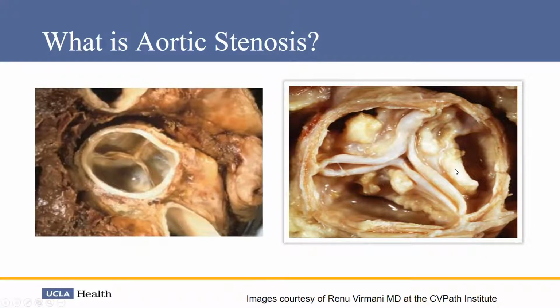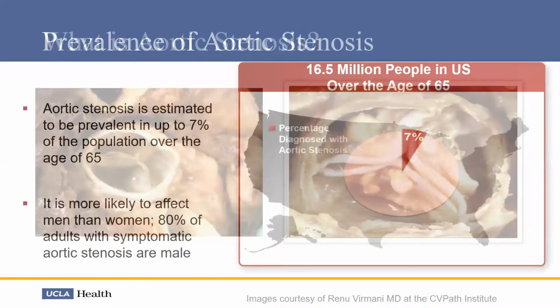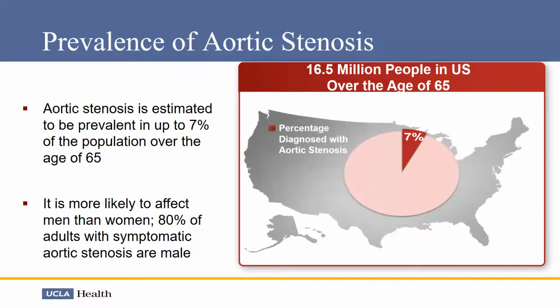Compare and contrast that with the right panel, where you can see very thickened leaflets. There are still three of them, but you can see calcific nodules and fibrotic material. So you can imagine this is going to give you a lot of resistance to opening up, and so it will increase pressures. What is the scale of this problem? It's estimated that at least 7% of people over the age of 65 will have this problem. It's more likely to affect men than women, but we see quite a few females with this as well. But 80% of adults with symptomatic AS are male.